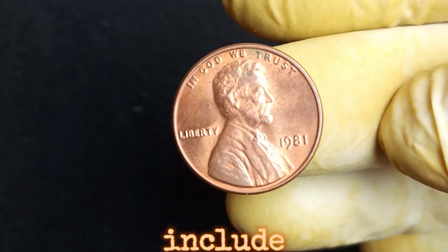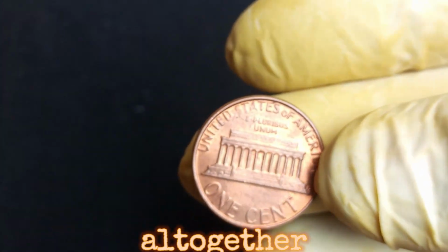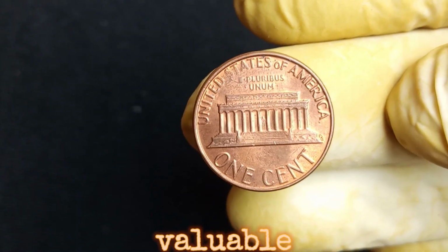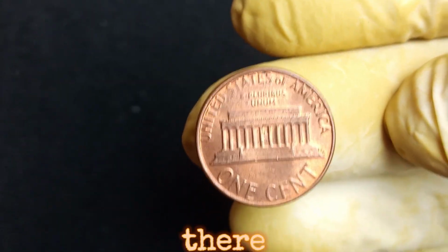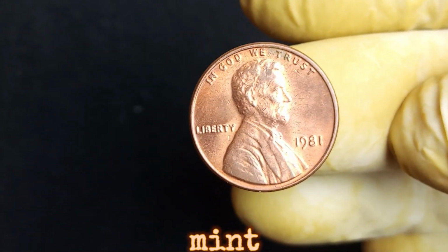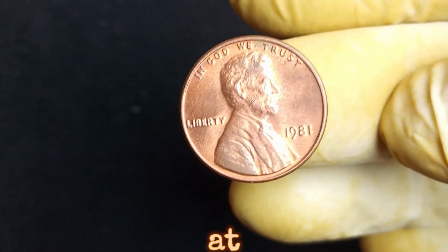Some examples include center strikes, double die obverse or reverse coins, clipped planchets, and coins struck on the wrong planchet altogether. Any of these errors can turn a common penny into a rare and valuable collectible. There are even reports of 1981 proof pennies with a Type 1 and Type 2 mint mark variety on the San Francisco issues, which can command strong prices at auction.